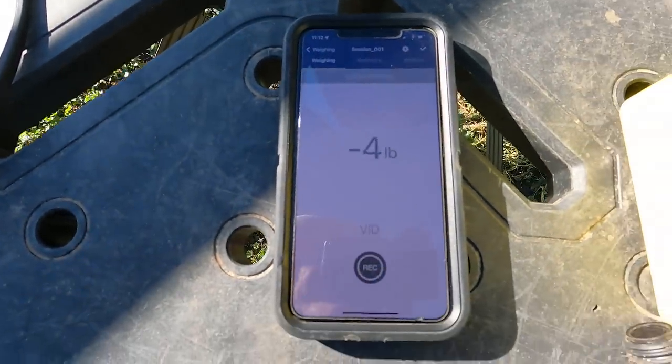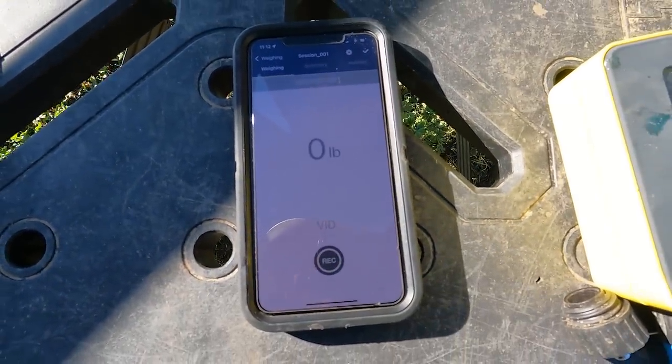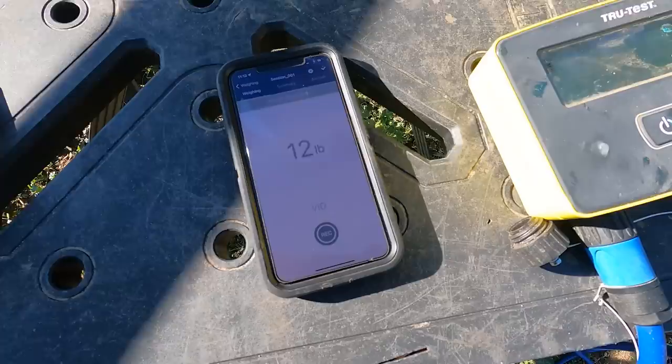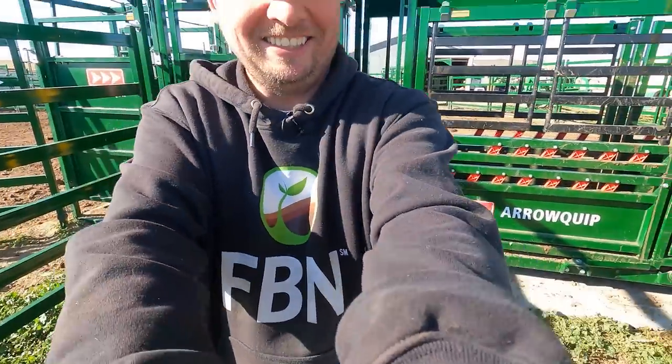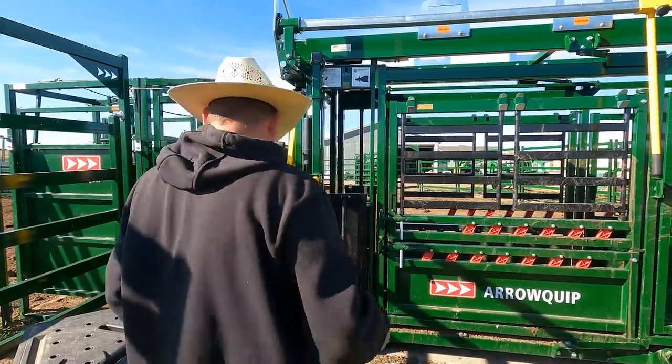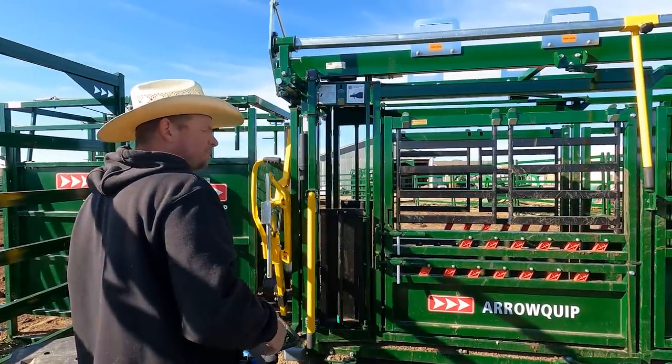And now I'm negative something. It's kind of all over the place. It's stabilizing, weight stable, whatever. Okay. Technology, man. All right, let in a steer. Let's see what happens.